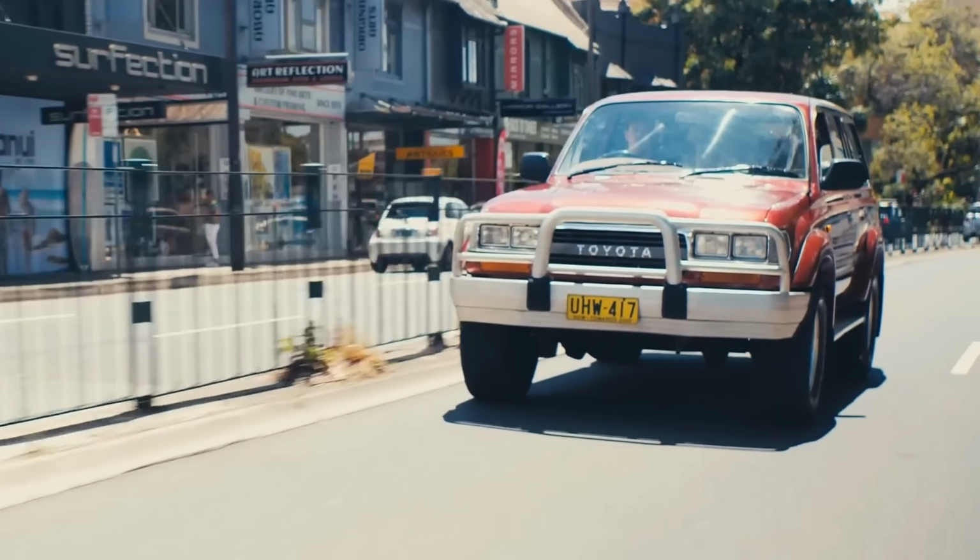It's an uncracked dash. There hasn't been a million holes and things drilled in here and UHFs tech screwed into things. It's just such a nice, blank, clean, straight canvas, much like what we started with the 80 series 2 years ago.